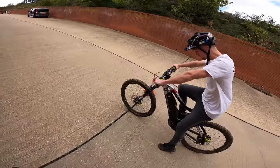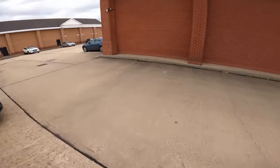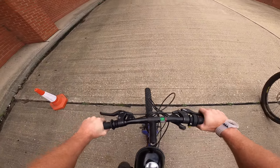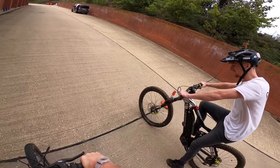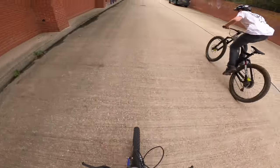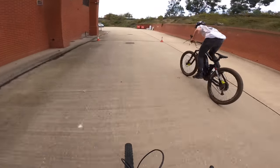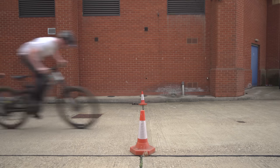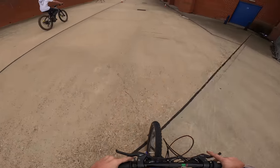Right, our first challenge. I'm going to start the bike first though. So I've got to pedal, dump the clutch. There we go. Are you ready, Lewi? 3, 2, 1, go. Oh, it's away. No way!